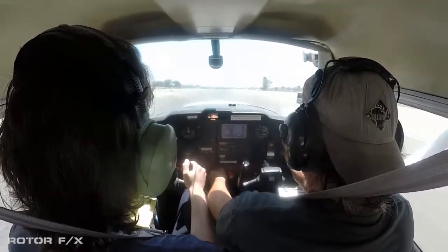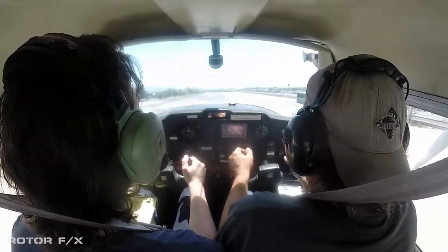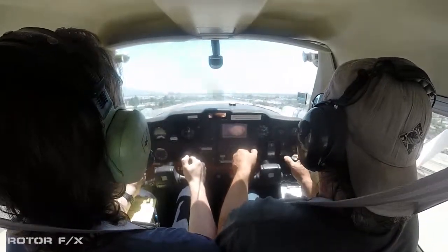Pull the nose up a little. There you go. Push the nose forward now. See the tower? Yes. We're going to follow the runway and keep the nose like this so that we see where we're going. We don't want to deviate off the runway and run into things, right? Power lines being one of them.